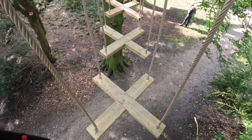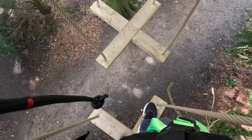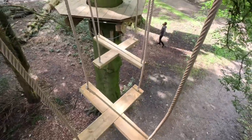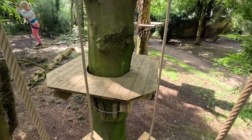I find it really, really good that the instructors go around with the kids, encouraging them to go over the obstacles. Quick! See my big belly. Oh, typical, someone's got a wasp in the face. Well, that's not what you want, is it, when you're doing something like this?